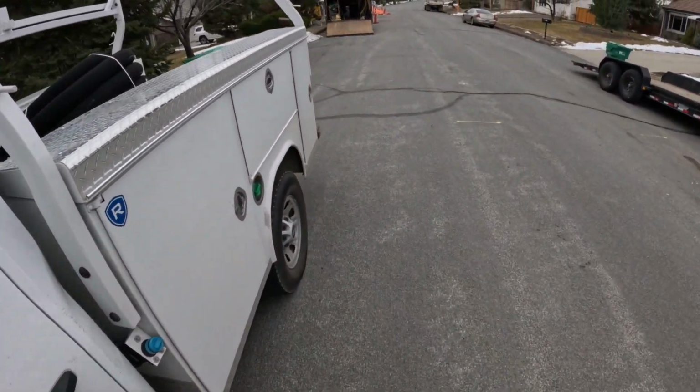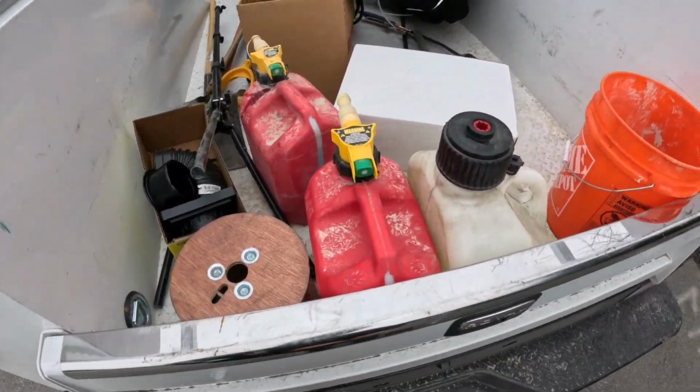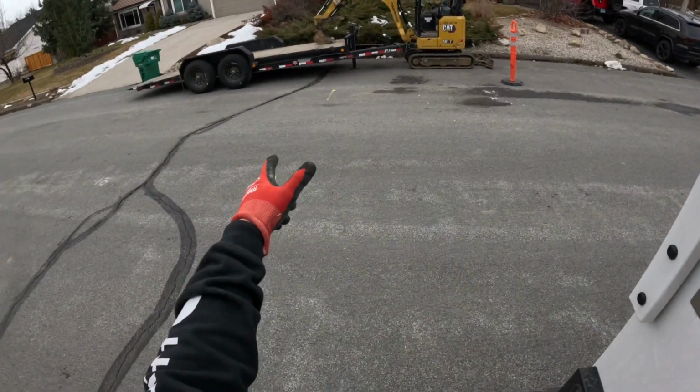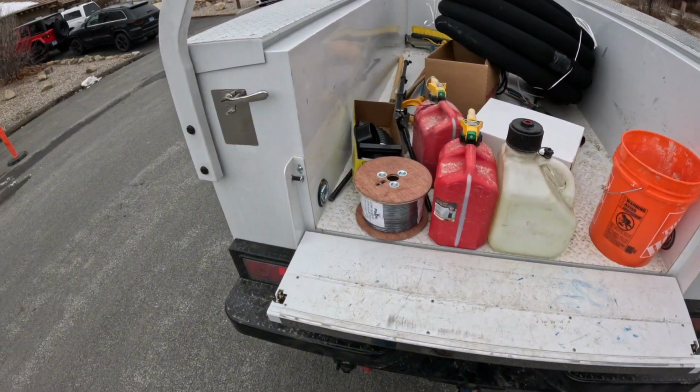All right, just got back to the job. I got the pipe, got the wire, and I bought some fuel. Go ahead and drop this stuff off. I'm going to load up the excavator onto the flat trailer, and then I am going to go up to Virginia City and start getting this all graded out.